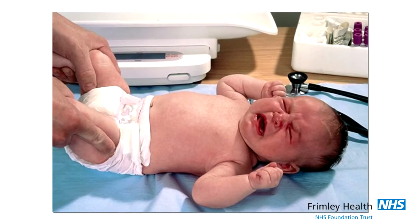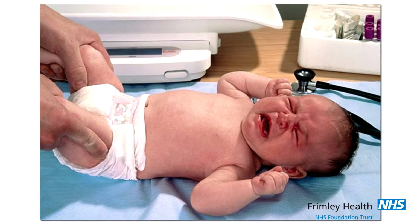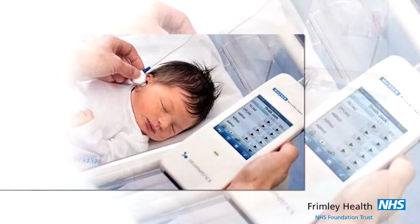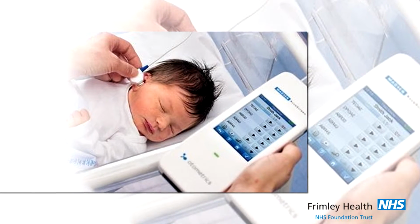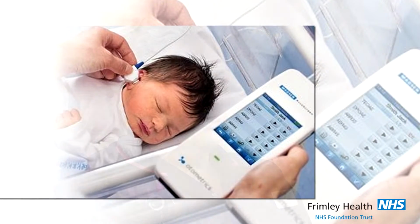What do postnatal screening programs involve? Again, these are screening tests to establish if the baby may be affected by adverse health conditions. Among the first of these are the newborn infant physical examination, which is performed before the baby is 72 hours old. There is also a newborn hearing screen, which is also offered soon after the baby is born.